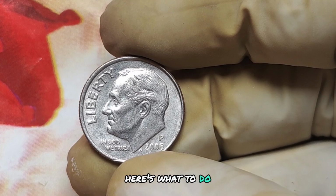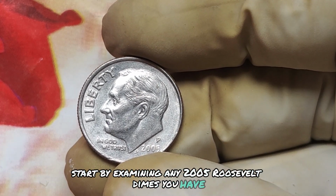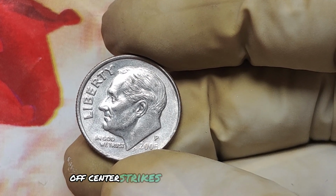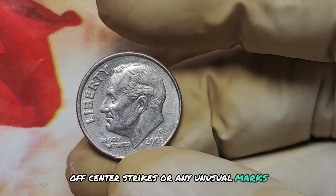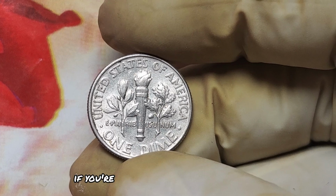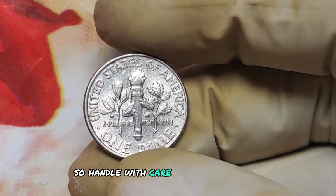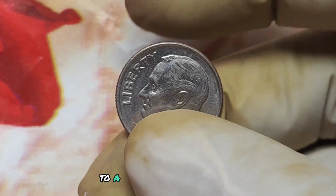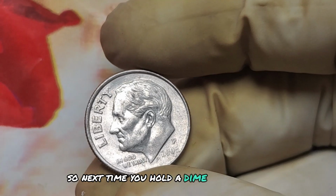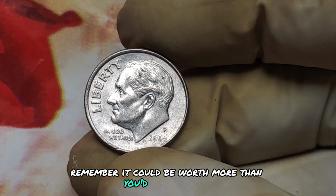Here's what to do. Start by examining any 2005 Roosevelt dimes you have. Look closely for doubling on the design, off-center strikes, or any unusual marks. Use a magnifying glass or take it to a professional grader if you're unsure. Condition is everything, so handle with care. The journey from pocket change to $1 million fortune is rare but possible. So next time you hold a dime in your hand, remember, it could be worth more than you'd ever imagine.